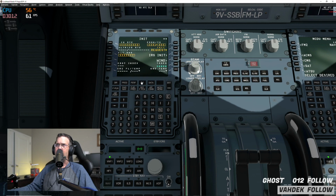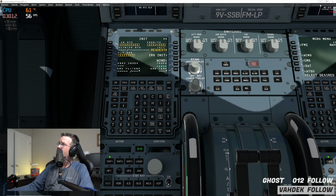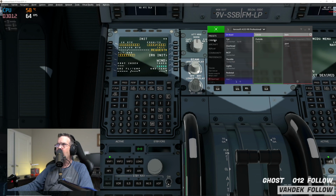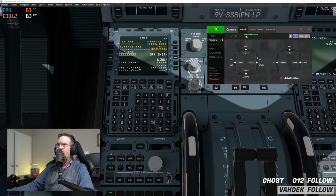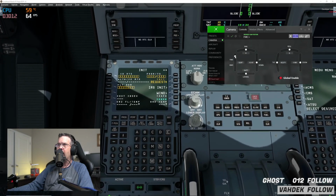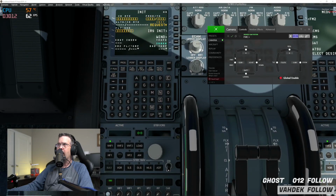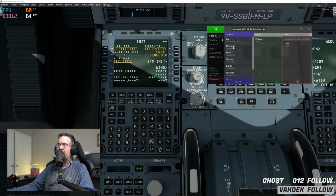So let's go to init. I'm going to change the camera view here just slightly. So we'll go to the chase plane. And we'll go to camera. And we're going to tilt. Move that forward a little bit. And then I'm going to tilt that down a little bit. Yeah, that looks a little better. Save that preset. And we're going to do right click, update preset position on the FMC.